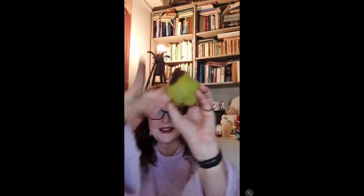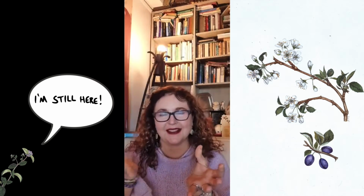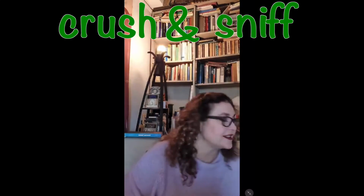Here we go. We're starting with Quince today. My mint is in the other room, so I'm not going to run out and get it, but I pruned it. See, there's another Shakespeare plant or fruit. But anyway, I cut it back, and the spearmint is teeny tiny little leaves, and the peppermint is flourishing. So what do we crush and sniff today?